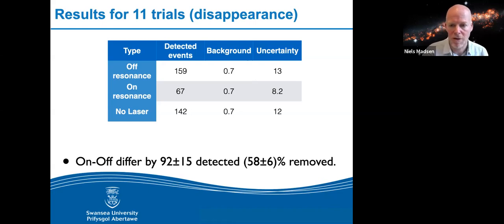And as you can see, the laser did nothing. 159 with the uncertainty is the same as 142. However, when we moved it on that 10th digit to be on resonance, we kicked out more than half of them. As you can see down there, 58% was kicked out. So we actually managed to hit exactly the resonant frequency in this atom, exactly where it was supposed to be.